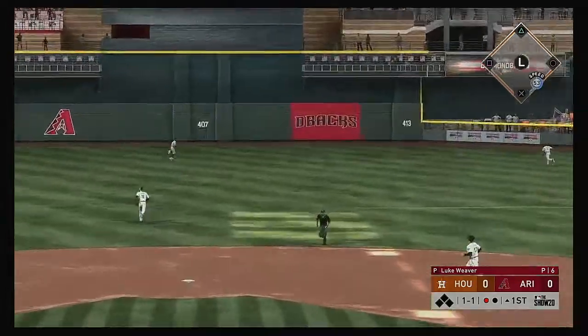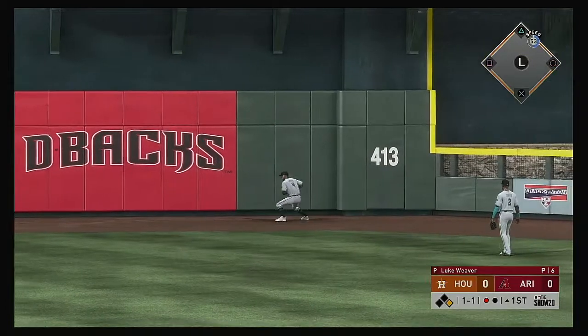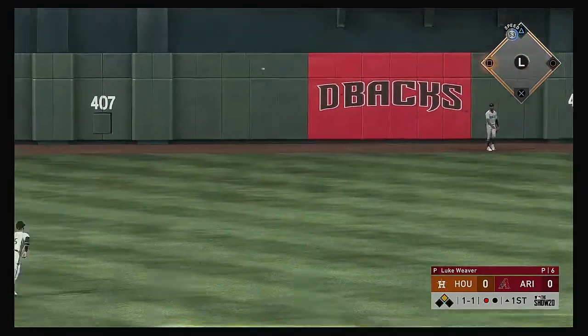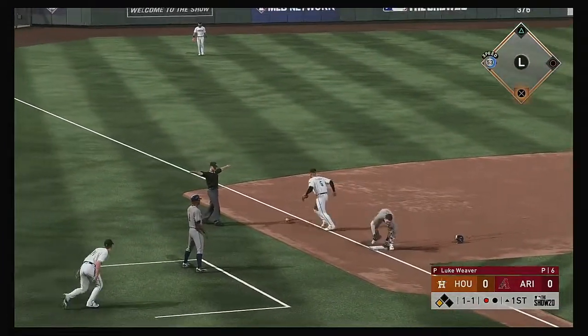Hit in the air to center field. Center fielder giving chase, but he can't get there. It's over his head. Around second. He's on his way to third. And he's safe.